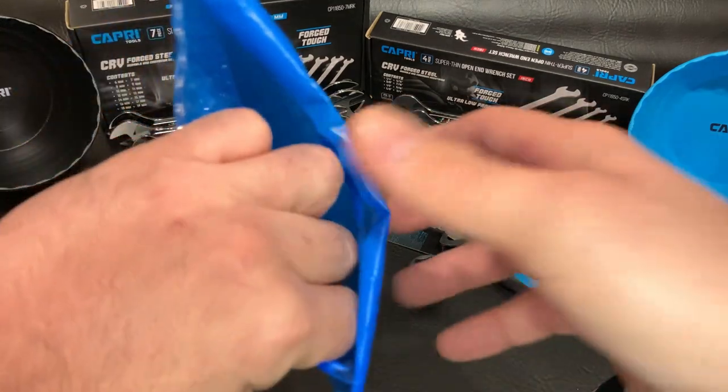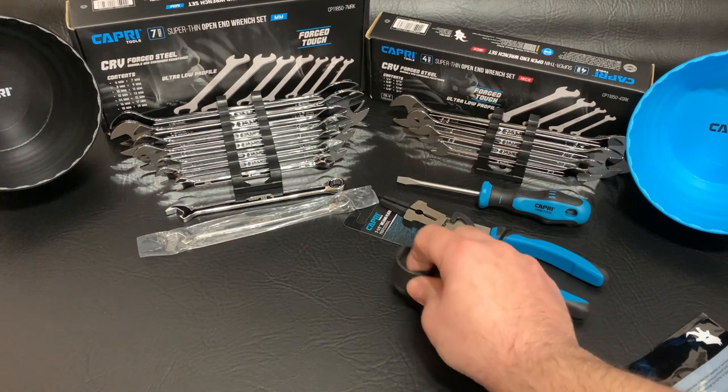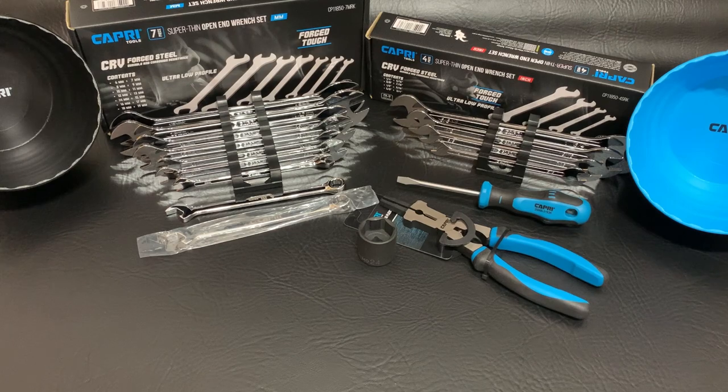And let's see. That is it. Nice little surprise there at the end. There we go. Now we officially know what is inside of a mystery bag. And that is what I'm here for.